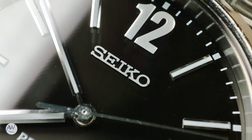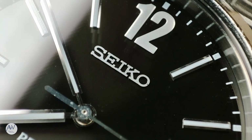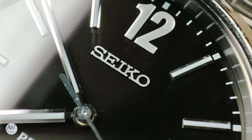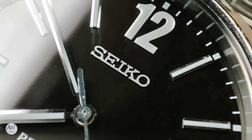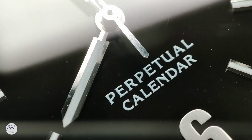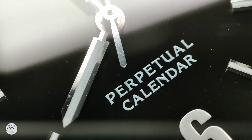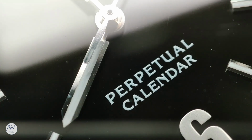Moving further into the dial, below that big 12 marker, we can see an applied Seiko logo. It's a nice touch having it applied rather than printed, another little sign that this watch has received a bit of extra attention to detail. Below the pinion, we can see some printing, perpetual calendar, alluding to the feature of the 8F quartz movement inside. Not to be confused with some more recent 7T86 movements that are also perpetual calendars.